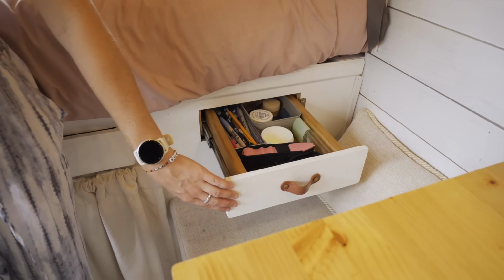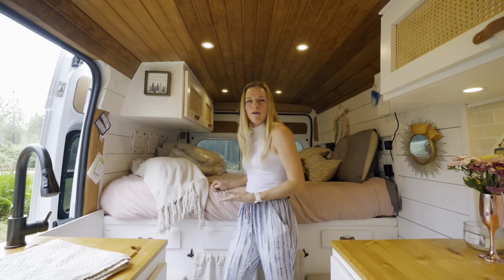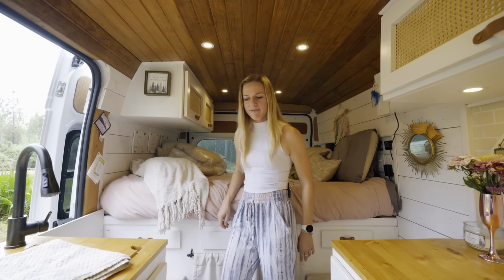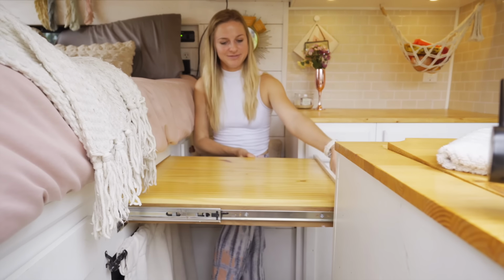I have my bedroom/office drawer here, and then I have another miscellaneous drawer that holds more office stuff, random miscellaneous paperwork, that kind of stuff. And then I have my table right here as well so that I can have 2 people eating at one time.